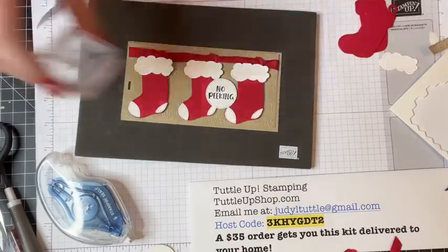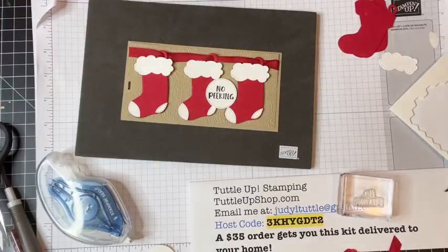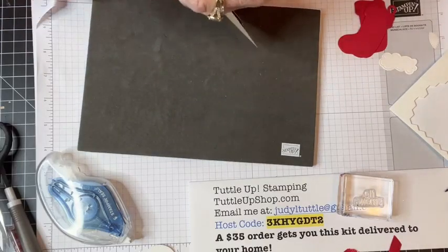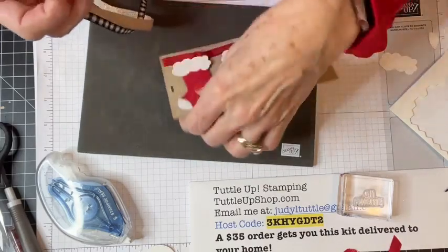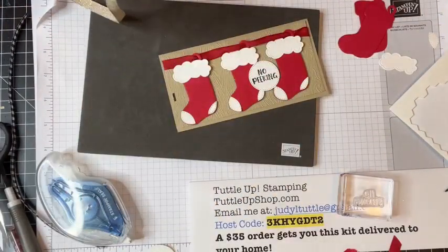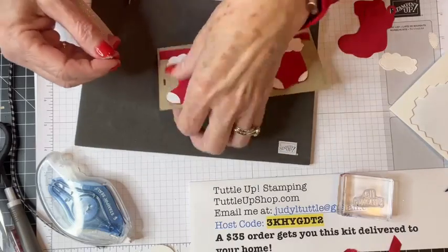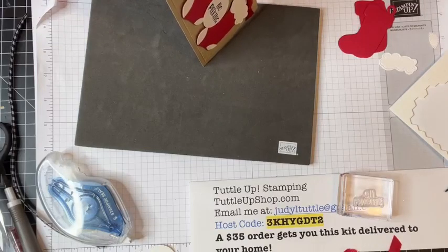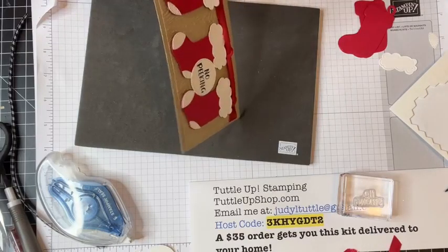There we go. So cute, right? Okay, so like I did before, I'm going to take my ribbon here and thread it through. And I think this time I'm going to use the red and the gold, and maybe a little bit of the black too. But let's see. I'm going to thread it through my slit.